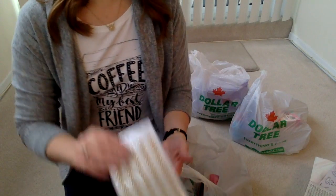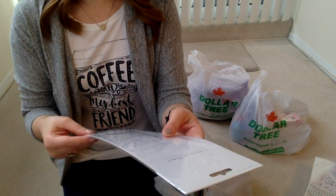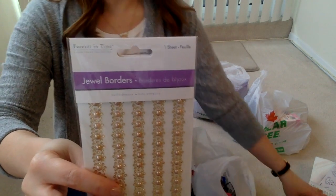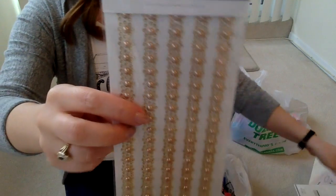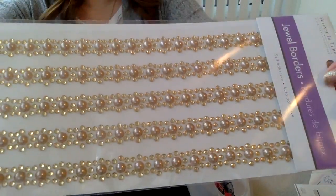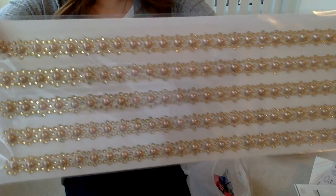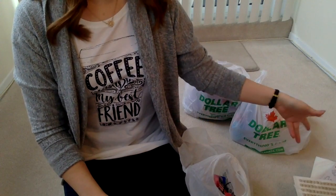And then I also found these ones that I've never seen before. I don't know what I'm going to use them for, but I'm sure I'll find something in the future. They're the Gold Pearl Floral Jewel Borders, and both of these sheets are by Forever in Time. And I just thought these were really pretty. They say gold, but they're more of a champagne, kind of a light gold color, with a pearl in the middle, and then the gemstones all around the circumference. I think they're really pretty. I'm just going to have to find something to do with them.